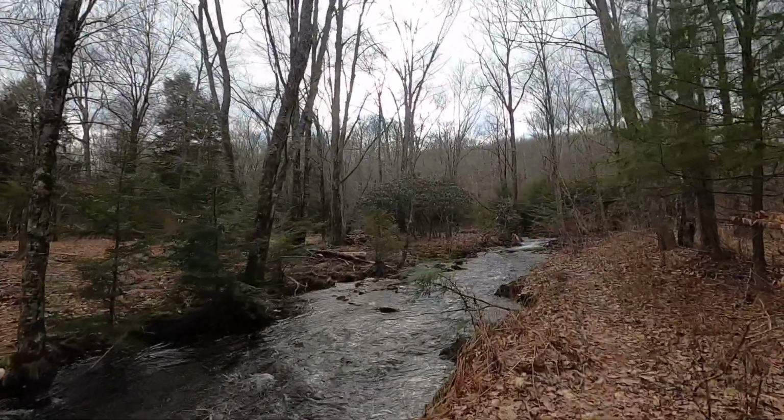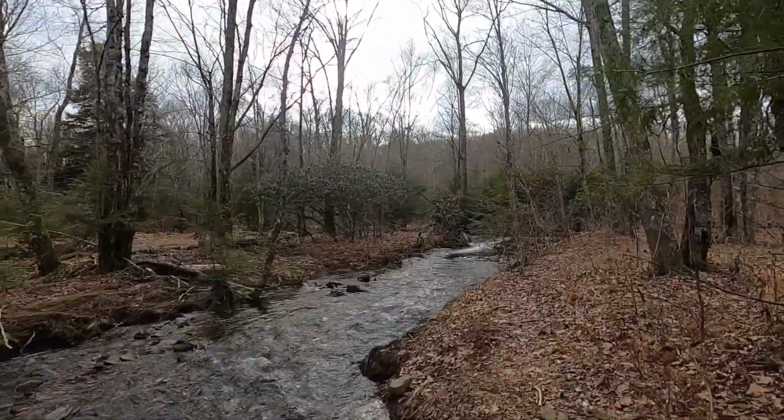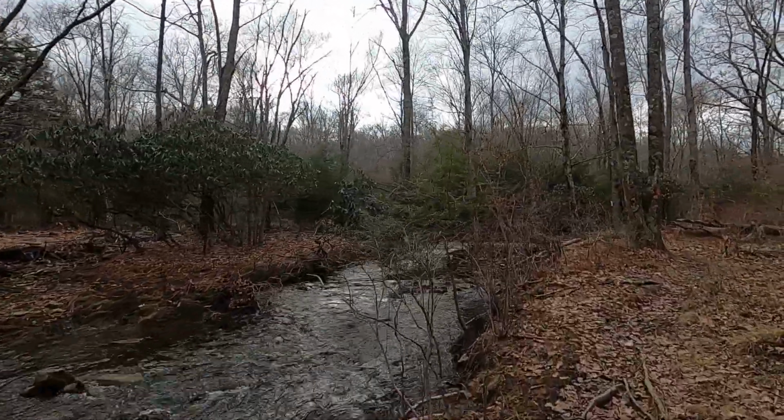Beautiful Choke Creek. Love this over here. This is gorgeous. Blowing pretty good too.